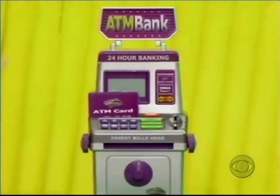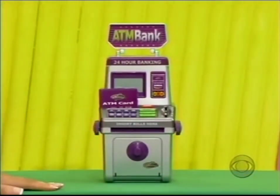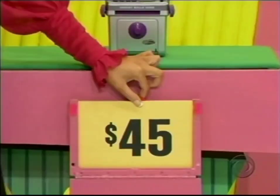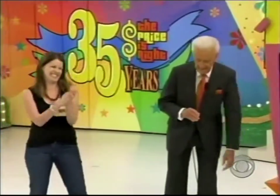Teaching kids to save money will be fun using this miniature ATM savings bank. That is not $45. Higher or lower? Lower, Bob. Lower is right again. Another prize, another punch. Tell us more, Rich.